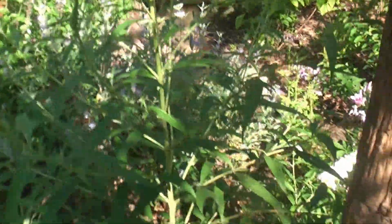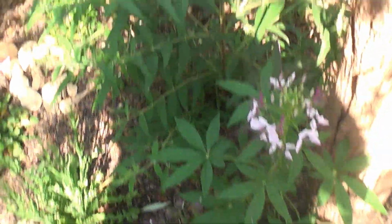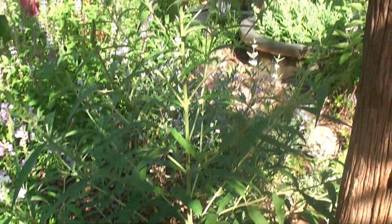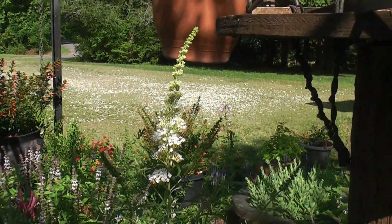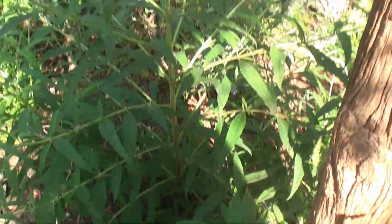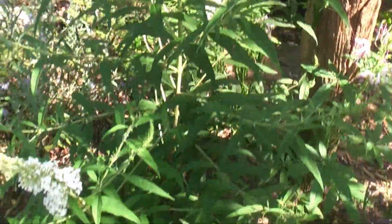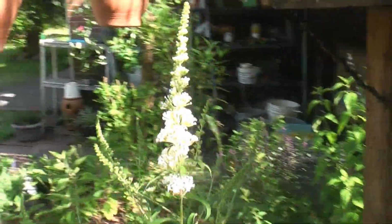We have here another white butterfly bush. This one, I have never seen one that came up quite this symmetrical. I mean, that's just kind of perfect looking. It really, really is. I don't know if you can tell in the sun or not.